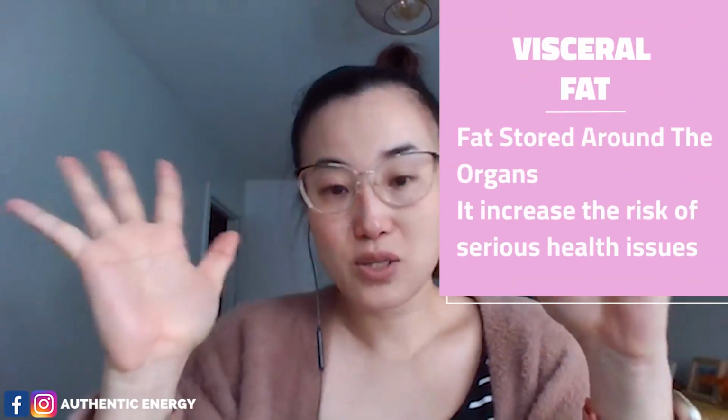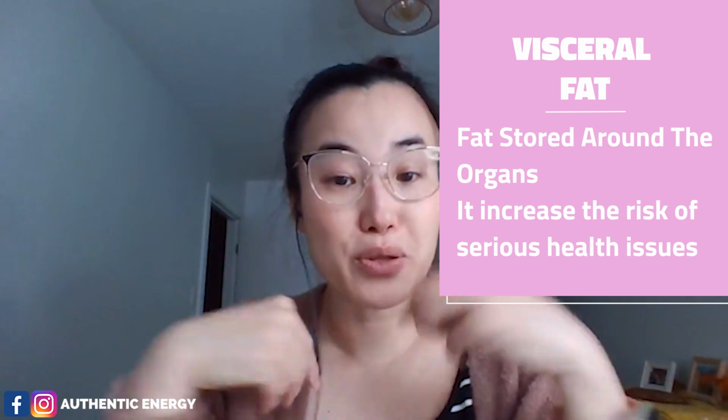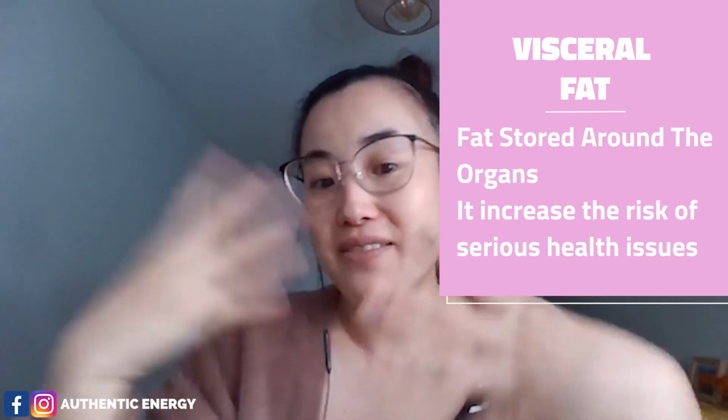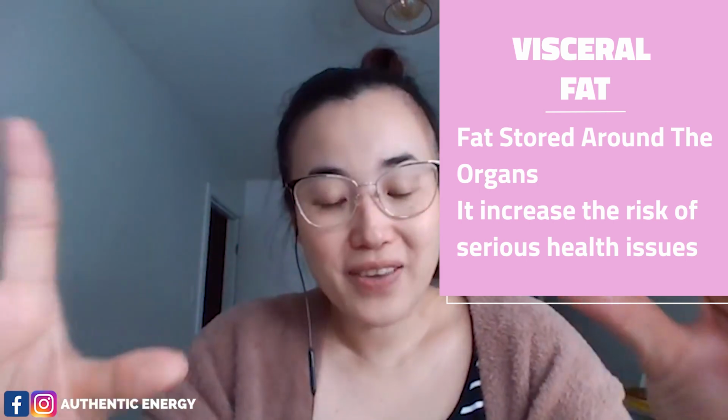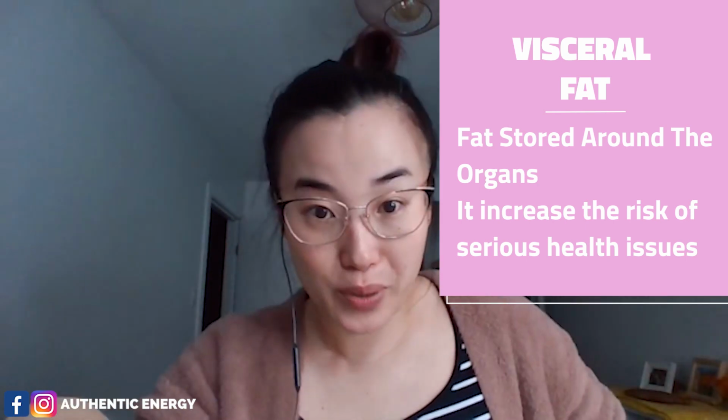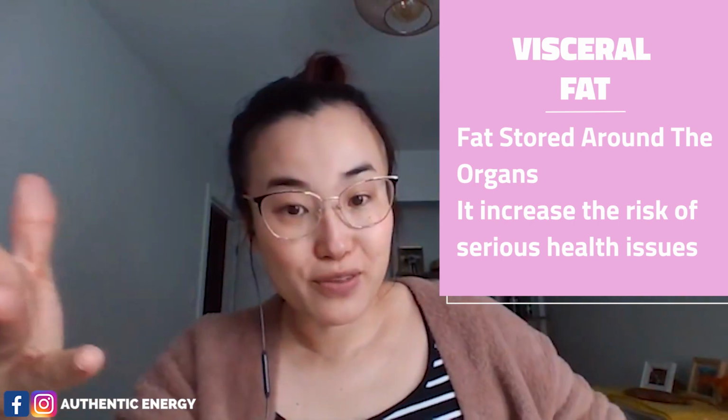Now, visceral fat is the one that I am concerned about the most for a lot of you, because visceral fat is a lifestyle fat. Okay, it is the fat that sits around your internal organs. It's also in your abdominal area. It sits around your liver, around your pancreas, around your intestines. So basically all your organs around your abdomen area, that's where the visceral fat is sitting. It's inside, so you cannot see it, you cannot feel it. It's actually inside around your organs.